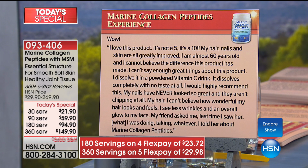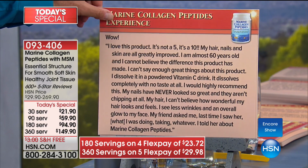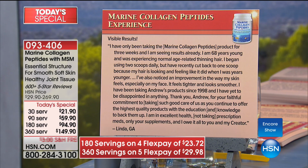My nails have never looked so great, and they aren't chipping at all. My hair, I can't believe how wonderful my hair looks and feels. I see less wrinkles and an overall glow to my face. My friend asked me last time I saw her what I was doing, taking whatever. I told her about Marine Collagen peptides. Ooh, a couple more. Visible results. These are unbelievable. I know, they're amazing.